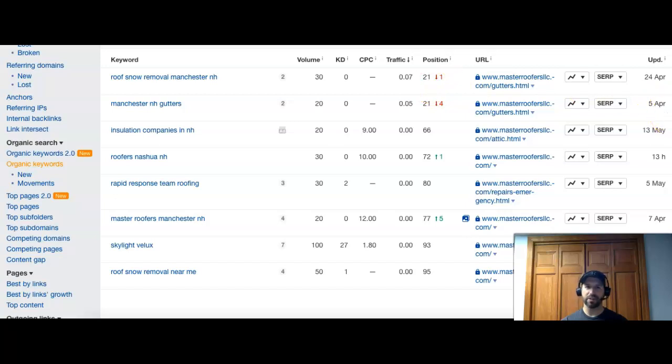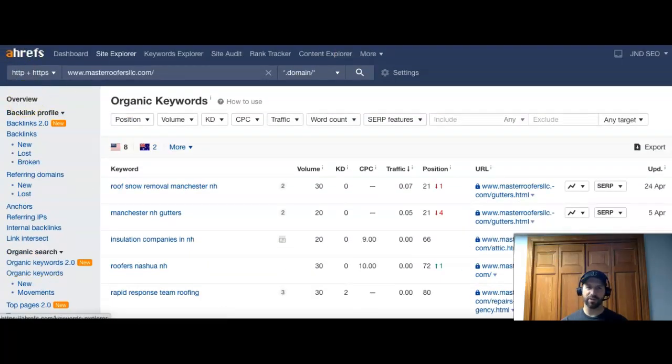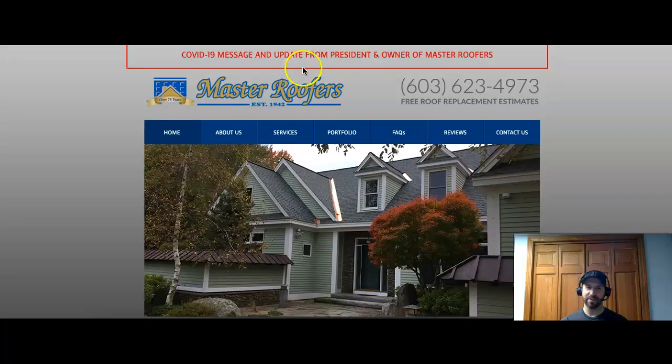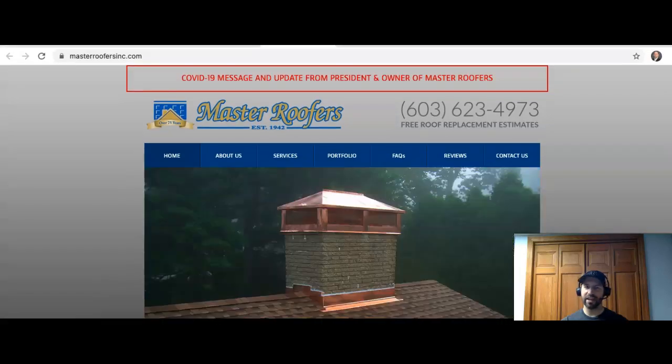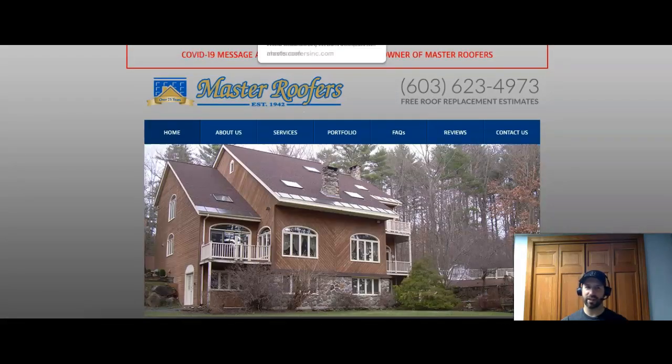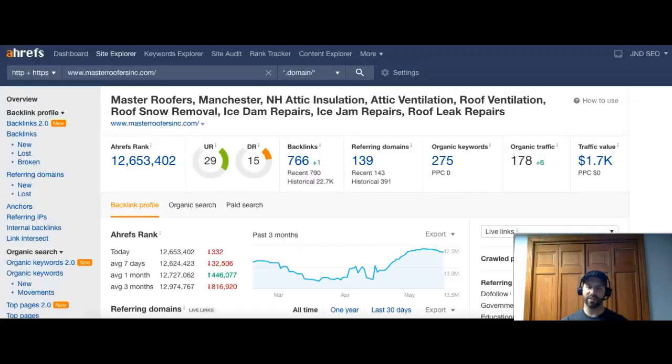10 per page. So what I want to do is skip over to your other page, which is doing much better. It looks the same, but this one is masterroofersinc.com. So instead of LLC, you have Inc. And if we plug this one into Ahrefs, we see pretty much the same headers, right? However, look at the difference here. 139 referring domains, sending you back 766 links.